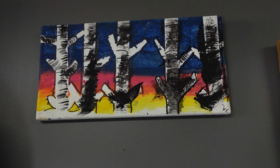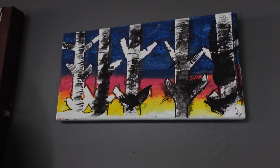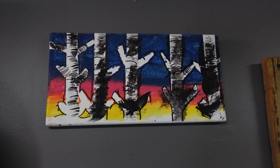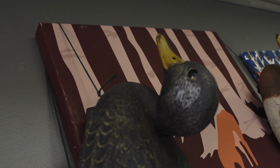And then above that is actually from a fundraiser that I went to, and someone painted a bunch of birch trees. It was like a fundraiser for people with disabilities, and I thought it was awesome. It fit the background. I love birch trees. I always thought they were just the coolest trees. And it's got like the sunset going on in the background, so I really enjoyed that as well, so I bought that.